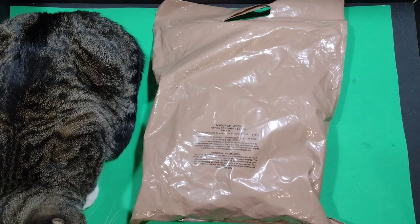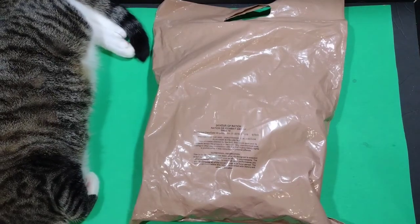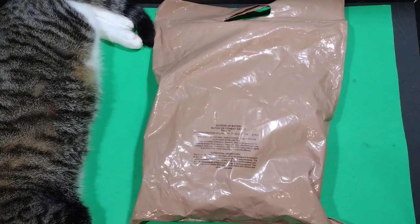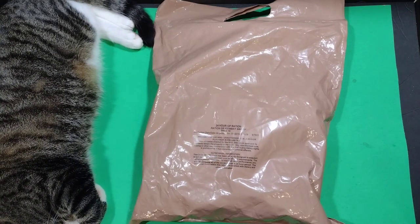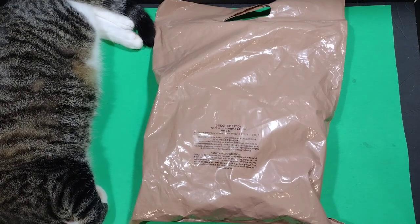I thought it's about time to take a look at another 24-hour ration. Figured this time we would give the British regular 24-hour general purpose ration a try. We just previously did the cold climate ration. This one is the standard ration.